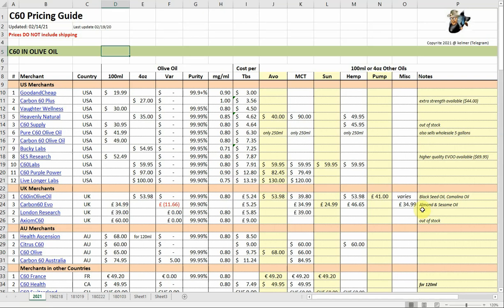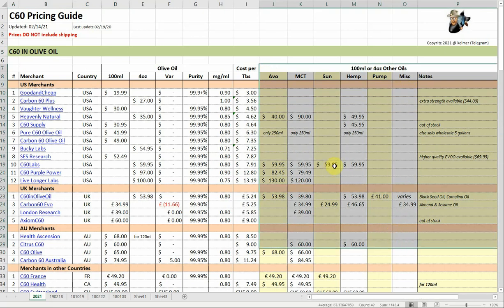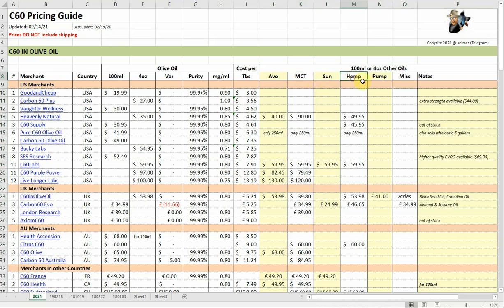Just for those who haven't seen it before, I broke it into the main sellers of C60 in olive oil. Then over on this side is if they sell C60 in other oils: avocado, MCT, sunflower, hemp, pumpkin seed oil, or miscellaneous, and then there are the notes that accompany that. It is arranged from lowest to highest price per tablespoon, which is the typical serving or dosage, a tablespoon being 15 milliliters, by the way.